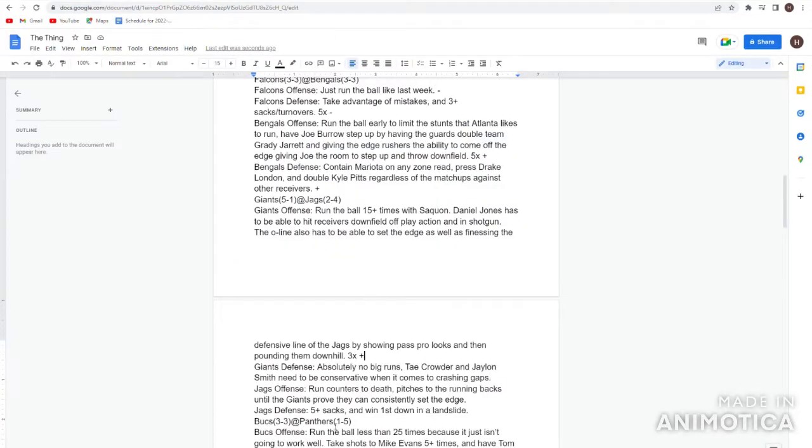So basically, 3 of their best blockers, run blockers at least, are out. That's bad, but from losing those guys, I think they played pretty well. But yeah, they're gonna have to do a lot now. They've got to trade for like Taylor Moton or something.